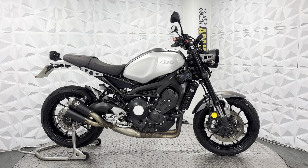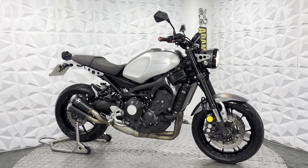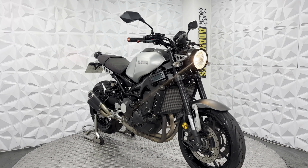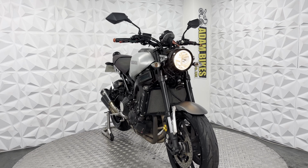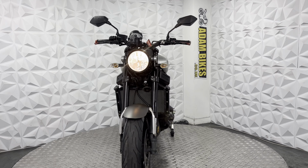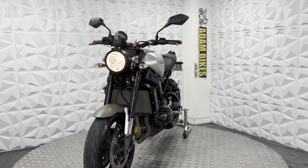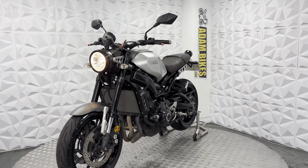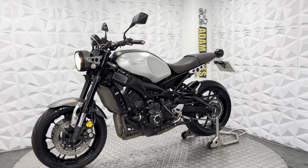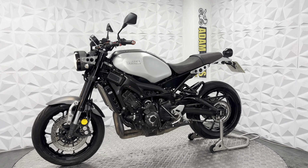Tank on this side is in very good condition. This side is very clean, don't really see any marks to it. The engine casing on this side is nice and neat. Obviously you've got the coolant reservoir there. Front mud guard's nice and neat. Bottoms of the forks are clean. It does have a slight little mark there, but it's nothing major. Coolant pipes look neat as well. Frame's clean on this side.